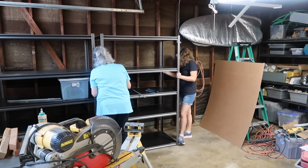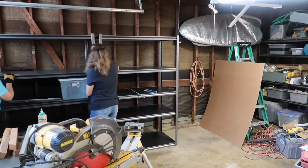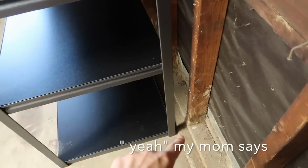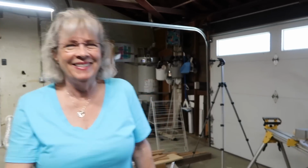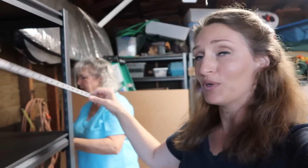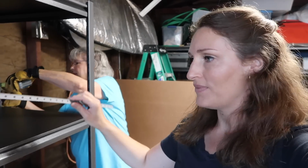We bought these shelves from Costco and put them together in the last video. Can't get this any closer to the wall because of this lip on the concrete. So that's why we're going to have to twist one of these around. The reason why we can't get it any closer is because there's this concrete lip on there. And that's why we had to get these long strips. So the point is we're going to try to bend them and get them on there.